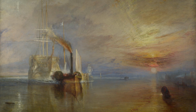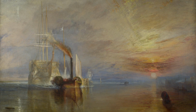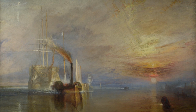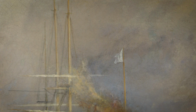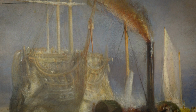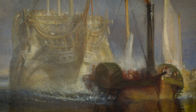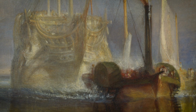However, Turner decided to present the Temeraire in all its past glory and dignity. He's not presenting the facts of the event. This is not a historical document. He's presenting an idea. He's telling a story, and this story is a very compelling one. This is the story of a ship made of wood and powered by wind, and this ship is at the end of its life. It's being dragged on the water to its final destination by a new generation of ships, those ones made of metal and powered by coal. This depicts the end of an era and the beginning of a new one.